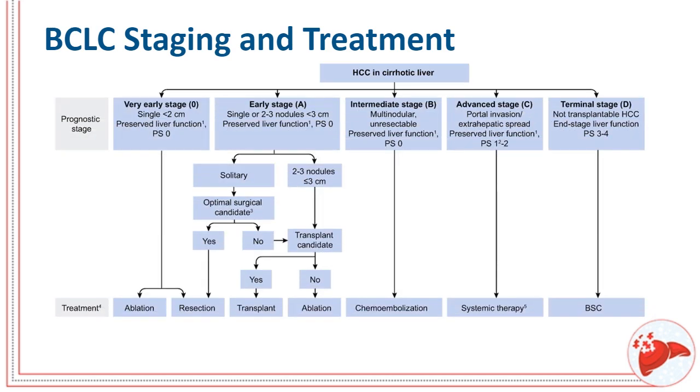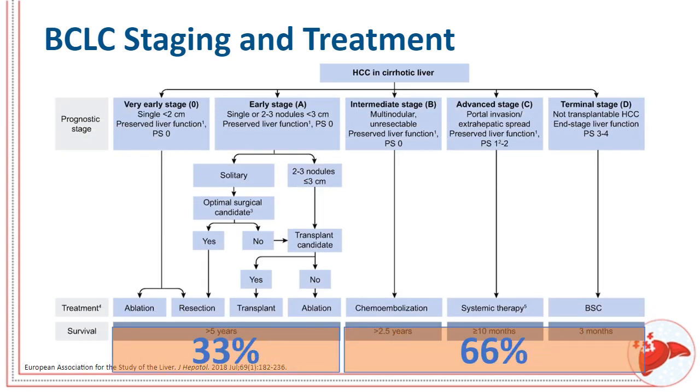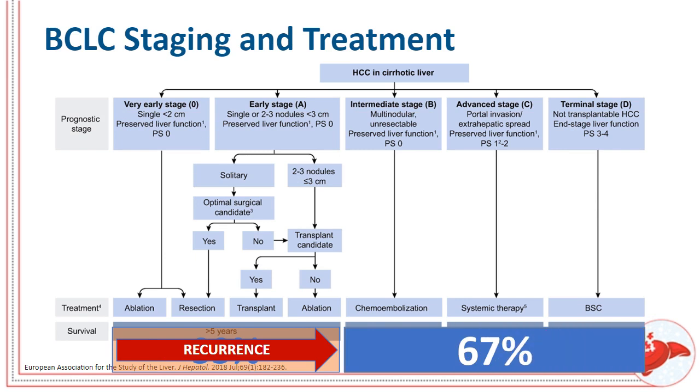And here is the BCLC staging and treatment algorithm. And this has been, again, not the only staging system available for liver cancer, but has become the de facto one that's often used in discussion of HCC treatment and used as defining patients in different stages for clinical trials. So over on the left, we have the very early stages of potentially curable disease, patients who might be candidates for ablation, resection, and then potentially transplant.